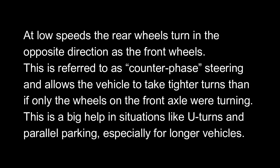At low speeds, the rear wheels turn in the opposite direction as the front wheels. This is referred to as counter-phase steering and allows the vehicle to take tighter turns than if only the wheels on the front axle were turning. This is a big help in situations like U-turns and parallel parking, especially for longer vehicles.